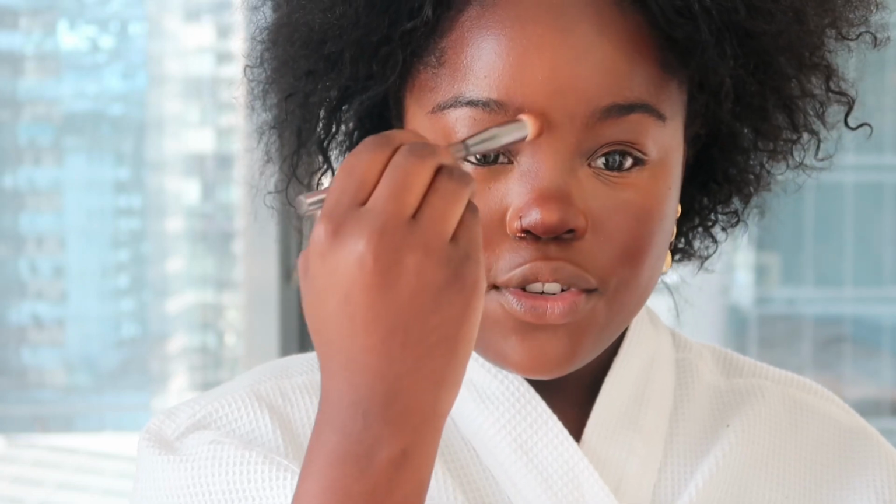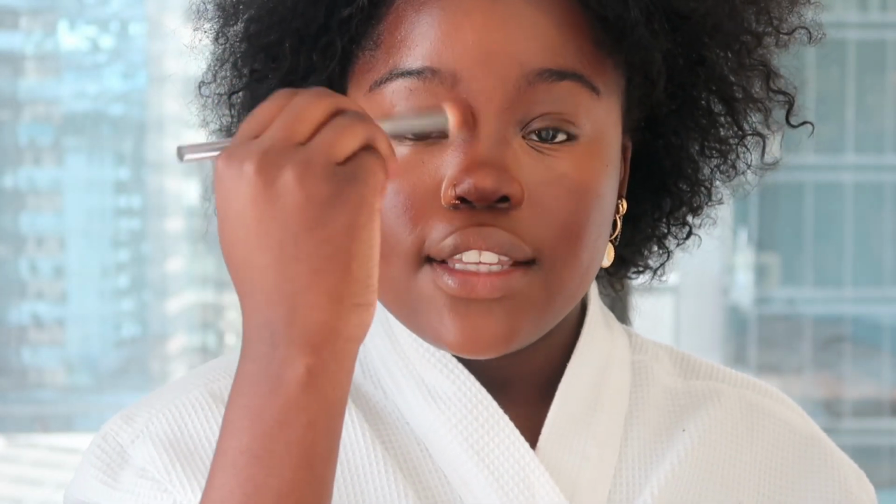You don't want the contour to just stop. I feel like it has to naturally flow into somewhere, otherwise it looks a bit funny. So it's just going into the brow, like so. And then I also put a little bit under my mouth here, so you can see where my chin protrudes, like if I was pouting. It's like there, and that gives me a natural pout without actually pouting.